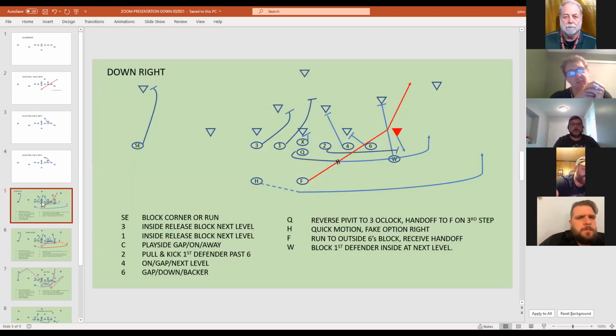Okay, so the first play I want to show you guys is what we would call down right. We actually have a different designation, but I don't want to confuse you with the way we call our plays. You guys have your own ways of calling plays. But this play is maybe one of the best plays I've ever had. I've coached several kids that played this fullback position right here.